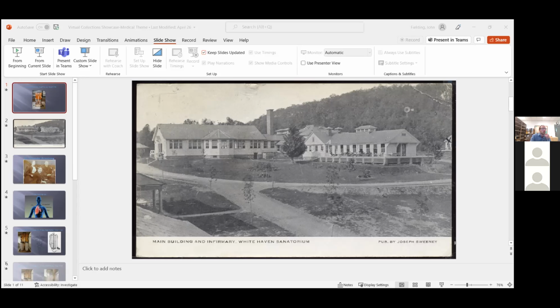Respiratory illnesses were very common in the anthracite region. We have diseases like miner's asthma or miner's consumption. Today, they're known as black lung or anthracite. There were a variety of bronchial infections that historically were prevalent throughout the region, as well as tuberculosis.